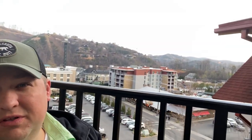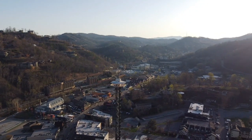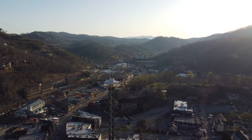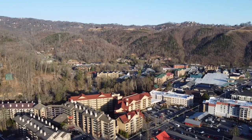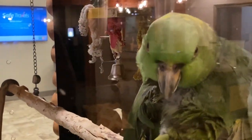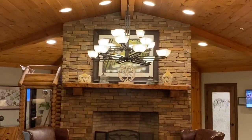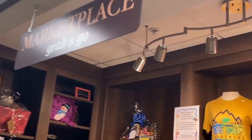Good morning, everyone. I am here at the Holiday Inn Resorts in the Smoky Mountains, and as you can see behind me, a beautiful view of the great Smoky Mountains in downtown Gatlinburg. I wanted to talk a little bit more about the hotel that we're staying in, or the resort, I should say. It is an amazing stay. We have thoroughly enjoyed every aspect of the condo, from the very comfortable beds to the very accommodating living room, where just a few mornings ago we had 12 people all gathered in the same living room eating breakfast together.